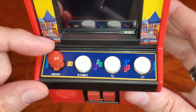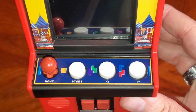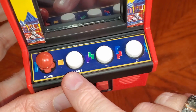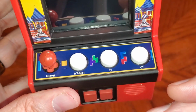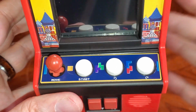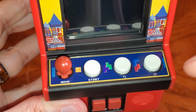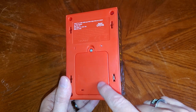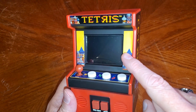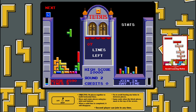And for controls, we have this little four-way joystick, which, I mean, you only really need a three-way joystick, but why would you make a special three-way joystick? That makes sense. Start button and a left and a right rotate. So you absolutely right away know this is not the arcade version of Tetris, because Tetris just had a stick and a single button for rotation. Okay, that's fine. Batteries are included, as Arcade Classics always does for us. For the screen, we have a 4:3 aspect ratio, which I think is accurate to the arcade version, if that matters anymore.